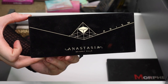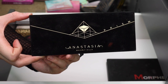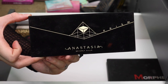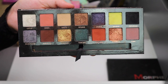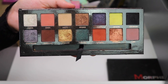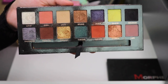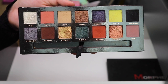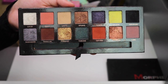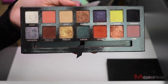Then here come two no-brainers. We're moving into my ABH stash. This, of course, is the Prism palette. It is definitely more of a playful palette where you can create a lot more dramatic looks. The colors are just so rich in pigment and so colorful and bright that I absolutely love it. You can even do some neutral looks. I did a very neutral look the other day with this, and it looked phenomenal.